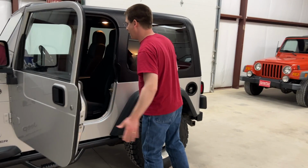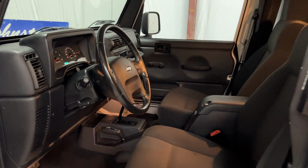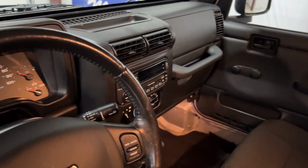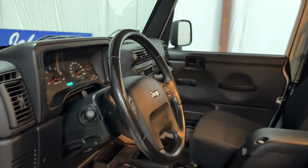It's got some nice upgrades. Leather wrap steering wheel. It's got the premium audio package, which gives you more speakers. For back then, I guess it was cool. The 6-disc CD changer, it all works. Factory stereo functions flawlessly. None of the speakers are blowing out. Even the subwoofer still works, which is great. AC and heat work great.